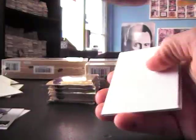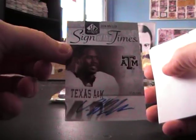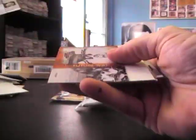Akeem Ayers. Autograph. Evan Royster. Base. Von Miller, sign of the times. Cool. Two packs left of this one. We have Floyd Little, future watch, and base it is.